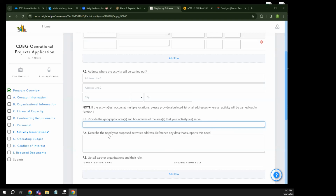And then describe the need for your proposed activity. So here again, you can list what you think is the reason that you want to provide this activity. You know that there are kids that don't have access to an after-school program.